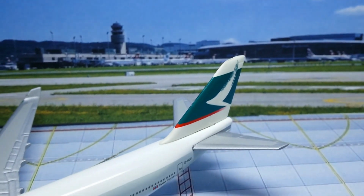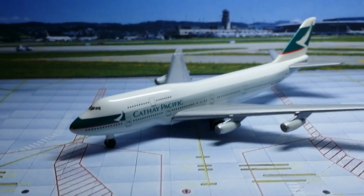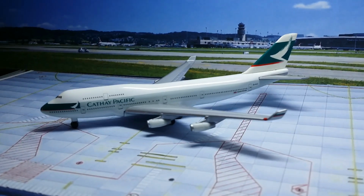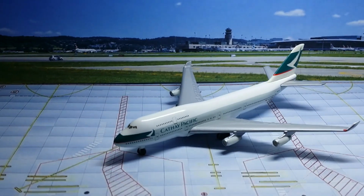So I hope you guys liked my review of Herpa's 1/500 scale Cathay Pacific Boeing 747-400, and despite some of the minor issues it has, I still think it looks good for a quarter-century-old model. And the fact that it came with an airline-branded box and a plastic stand is the cherry on top.